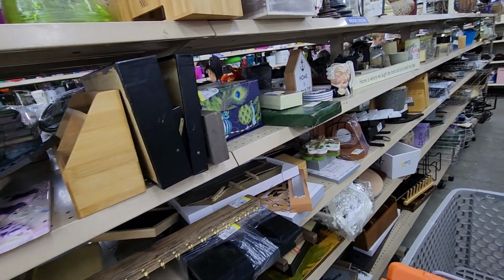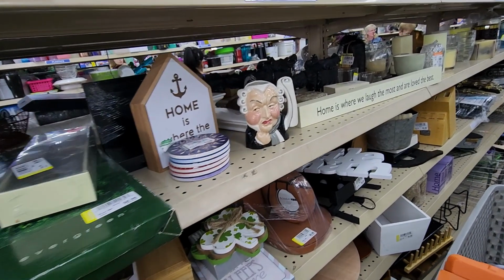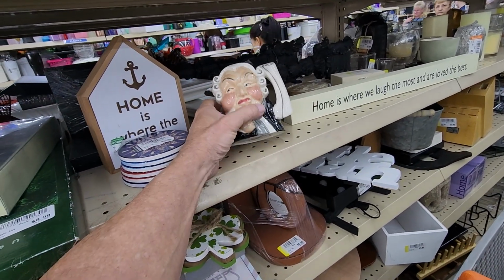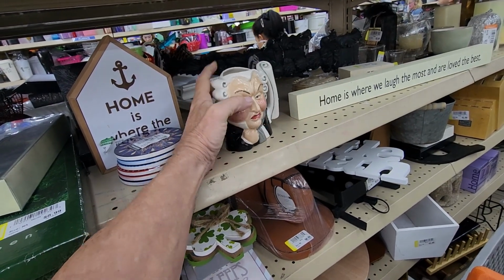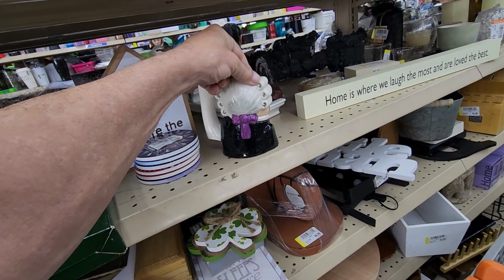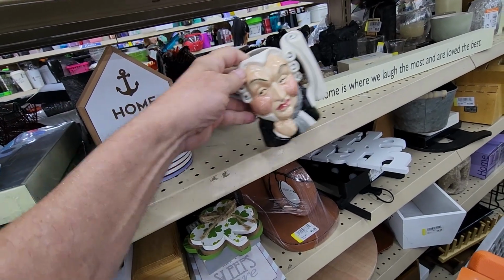After hiring a security guard to watch over my posters, I came out to the front of the store where I saw this mug. It's a Toby mug. They're made in England. This one was $4.99, and online they go for around $25. Some of these can go for a lot more.